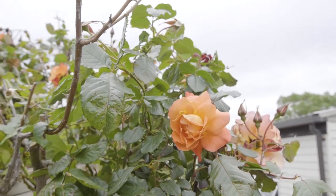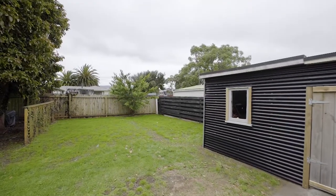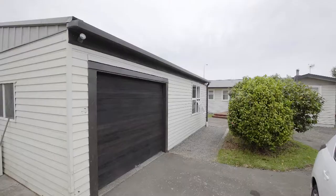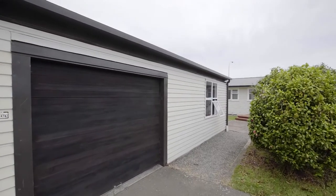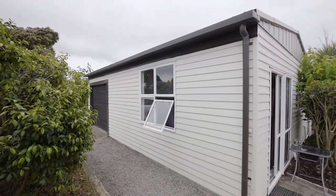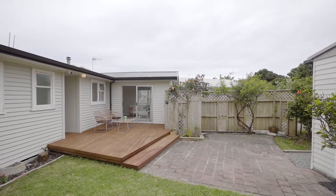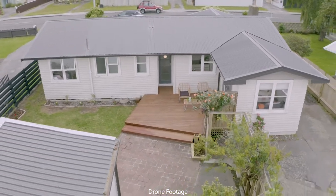This really is a big section. It's well fenced for pets and children. The section is flat and even, and there's space for the trampoline, and also for teenagers' cars when they start driving. We have a single garage that will accommodate a car or a ton of storage, and the other half, the studio, has plumbing and a laundry too, plus a loo, and could be a great workshop or studio for creatives.